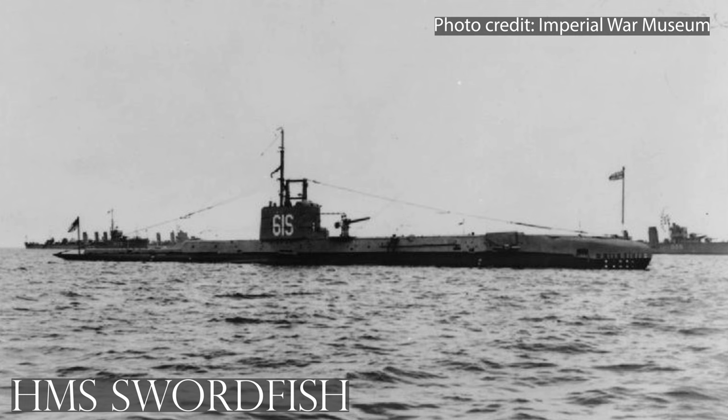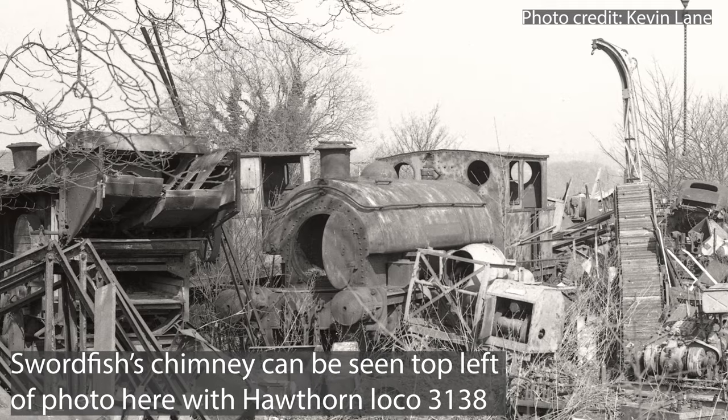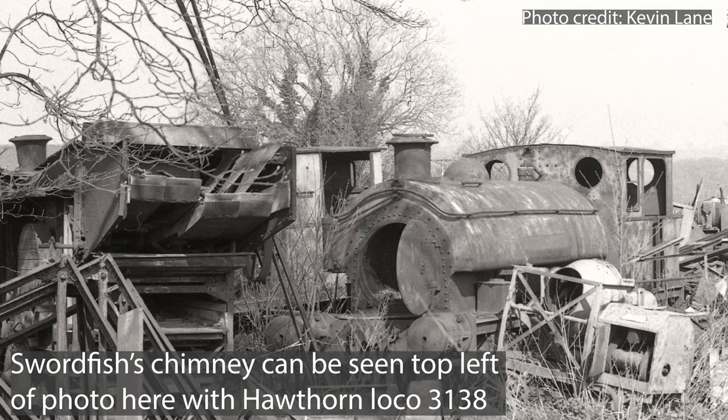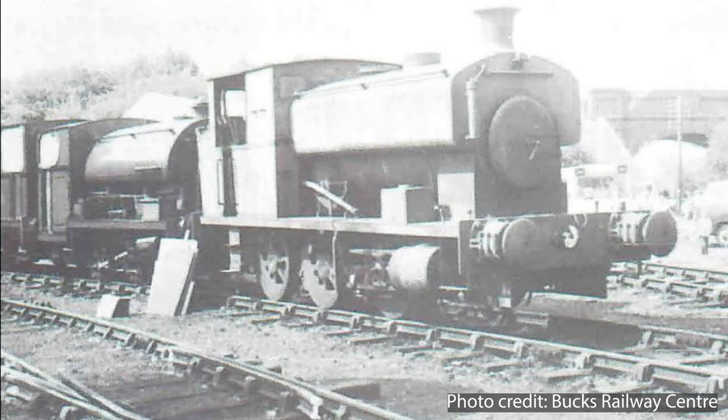Swordfish, who was named after a submarine lost during the war in 1940, spent a life working in quarries before being replaced by diesel power in early 1962. In August of 1962, the loco was bought by the Goodman brothers, whose plans to export the loco abroad fell through, thus meaning it sat in the scrapyard for 18 years before being purchased by members of the Quainton Railway Society based at the Buckinghamshire Railway Centre.